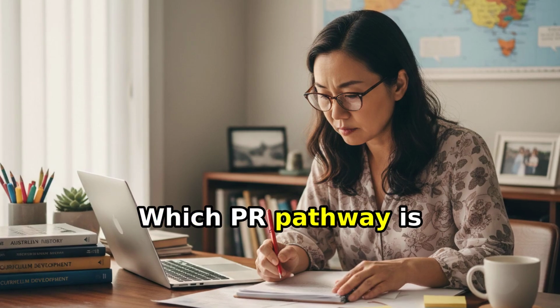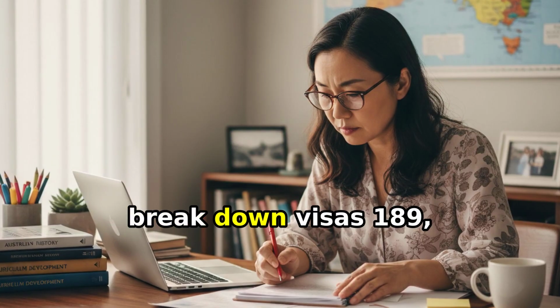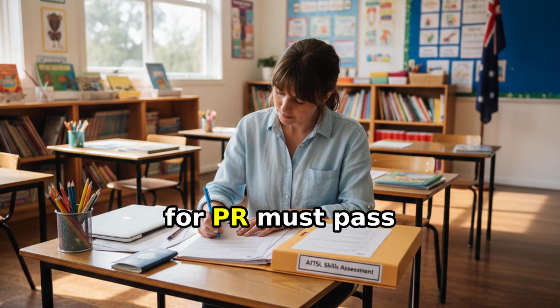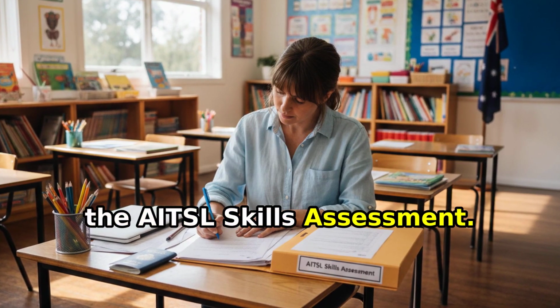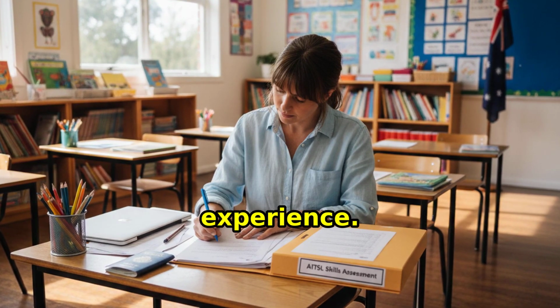Which PR pathway is best for teachers? Let's break down visas 189, 190, and 491, step by step. First, every teacher aiming for PR must pass the AITSL skills assessment. This process verifies your qualifications and teaching experience.